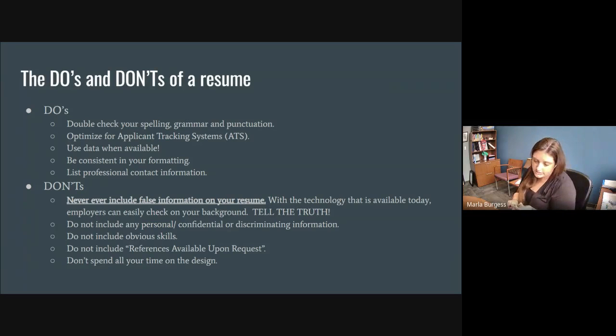Don't include obvious skills. So those soft skills like communicating, teamwork, those kinds of things. When I say don't include obvious skills, oftentimes you have a skills section on your resume. And this is the section where you do not want to list these kinds of skills. What you do want to do is bring those skills out in your bullets under your job description. So a little bit different. You are still highlighting those soft skills, but just not in a separate category of their own. So the skills section is going to be the things that set you apart from other people. And I think that's important to keep in mind there.